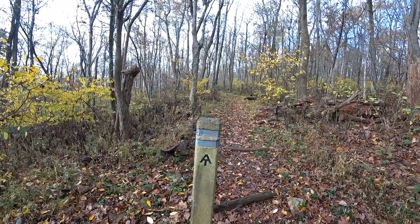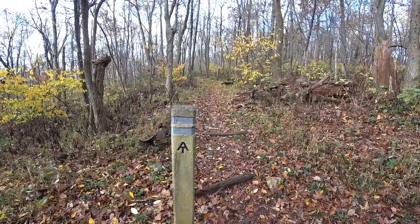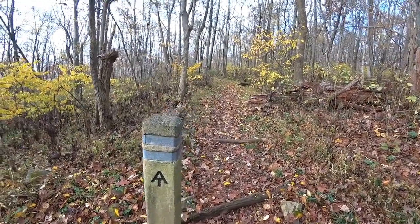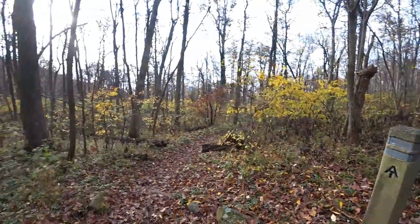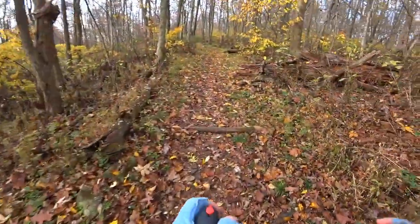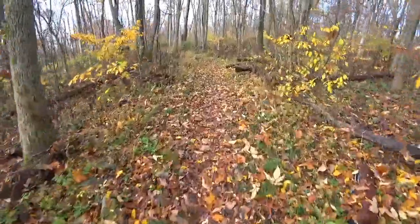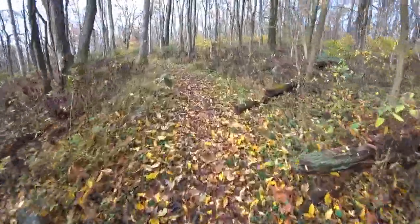So this is on trail day 119. It is Wednesday, October 28th, 2020. And stayed last night down at the Gravel Springs Hut, which is down that trail. Getting kind of an early start today. So a little after 9.